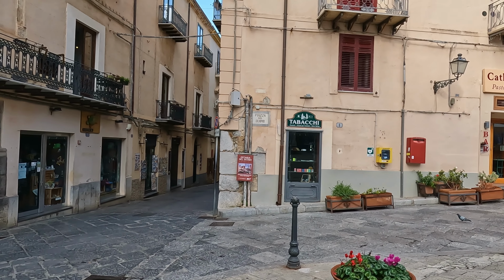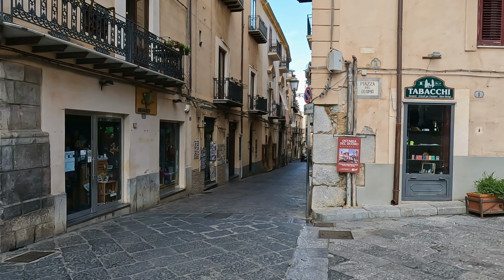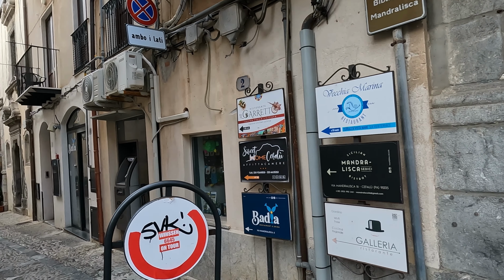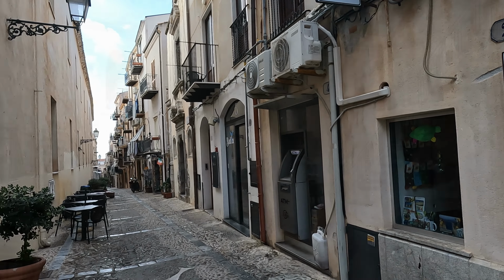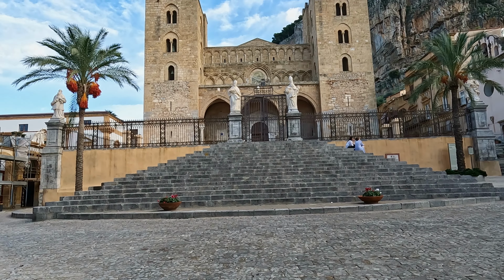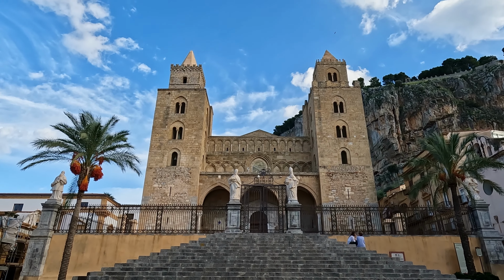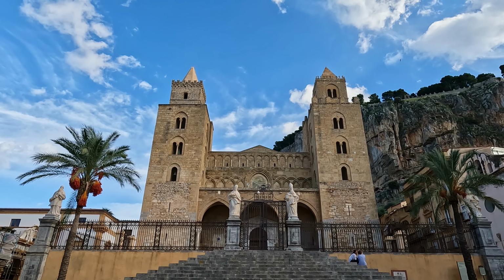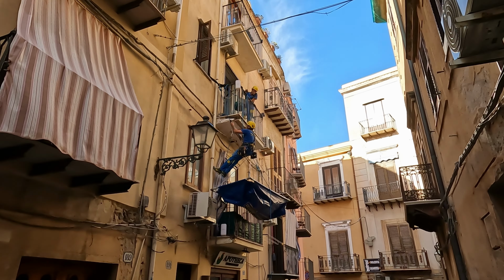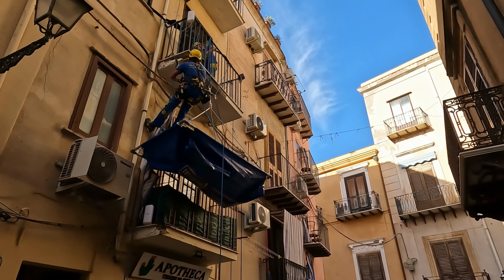In November, it's just us and a few locals. It's a great time to take fantastic photos of this beautiful place. Unfortunately, we're not able to go inside, but maybe next time. You have to have rappelling equipment to do construction here. They're working on this balcony, but that's something else.